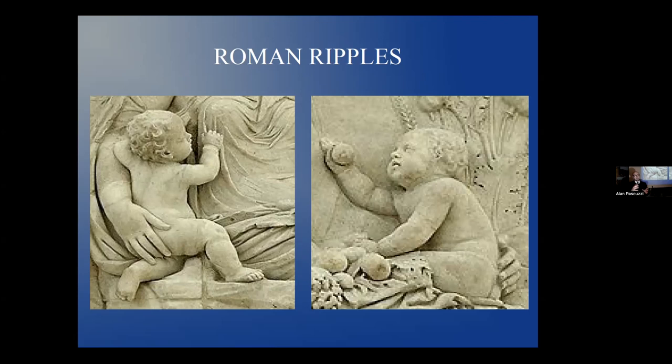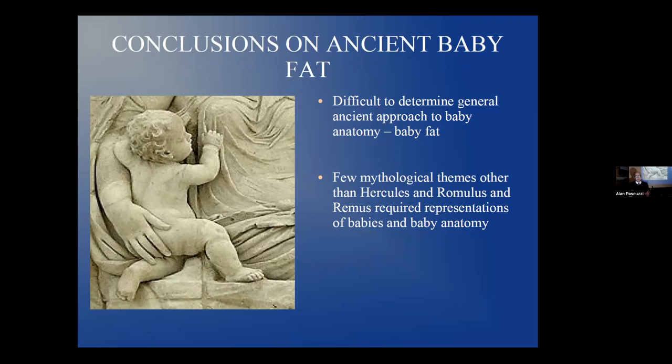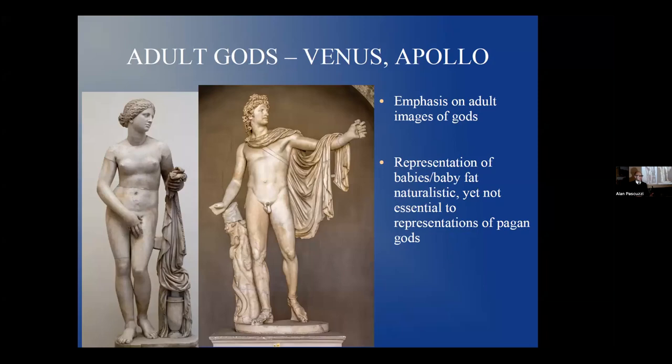But if we try to get a general conclusion on ancient baby fat, it's difficult to determine the approach to baby anatomy and also to baby fat, basically because there are few mythological themes other than baby Hercules, and Romulus and Remus, which required representations of babies and baby anatomy. They did it because they had to. It wasn't the sole function of their art. In fact, if you look at ancient art, it's the adult gods, Venus at left, or Apollo. The emphasis was on the images of the adult gods in all their beauty. So the representation of babies and baby fat, yes, it was naturalistic, but it wasn't essential to the representation of pagan gods. It was the adult gods, not the children. And obviously there's the Aphrodite of Cnidos at left and the Apollo Belvedere at right.